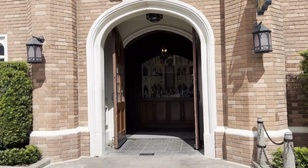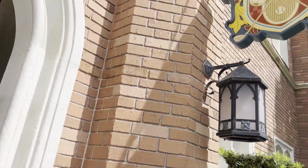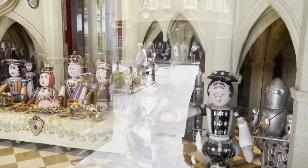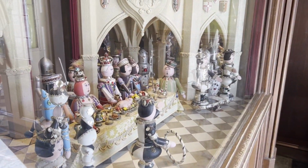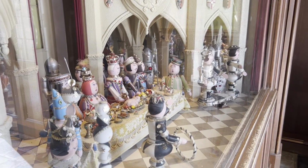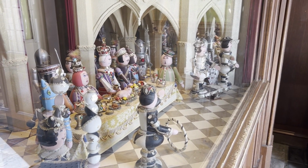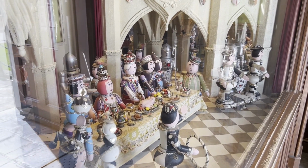Let's head to the store. This is the Sportsman's store. Oh, I'm sorry. The Sportsman's Shop. I do not understand this. Oh, this is a big glare. Hang on. There we go. I don't understand this or what it's supposed to be, but I like it because it's silly. But I feel like it's not supposed to be silly. Or maybe it is. Is it satire? Someone from the UK or with UK knowledge, let me know.